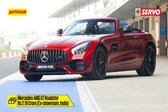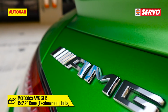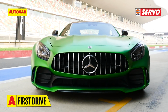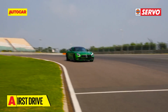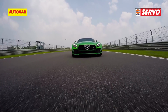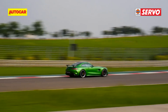So the GT Roadster costs 2.19 crore rupees, while the GTR costs 2.23 crores. Which for the performance sounds about right. While the GT Roadster is a conventional 2-seat convertible, the GTR is a bit harder to define. On one hand, it's the powerful range topper, and on the other, it's the serious track day special. And it seems like the best of both worlds. We still have to drive it on the road to tell you how good it is as a GT, but after an exciting blitz around the track, we can definitely confirm that it deserves the R in its name.